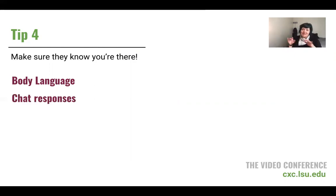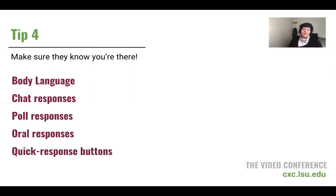You could also type things into the chat channel based on prompts that the moderator's given you. Or you could submit responses to polls that were put out through the video conference. Some of you might unmute your mics and actually just orally share out the way that you would in a face-to-face class. And then some folks might enable quick response buttons like a little thumbs up or a wave, and you can use those too.